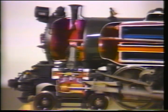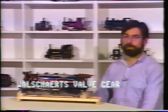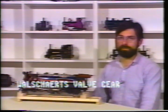Now there are several other valve gears that are used on small-scale steam locomotives, and by and large they are actual miniature reproductions of the valve gears that are used on the full-size locomotives. The first one we're going to look at is Walschaerts valve gear. This is a cutaway model of Astor's Pennsylvania Railroad K4. This engine uses Walschaerts valve gear. Now Walschaerts is a very complex and sophisticated valve gear, and it's really not the purpose of this program to teach you its exact function. What I would like is for you to be able to recognize these different valve gears on sight.